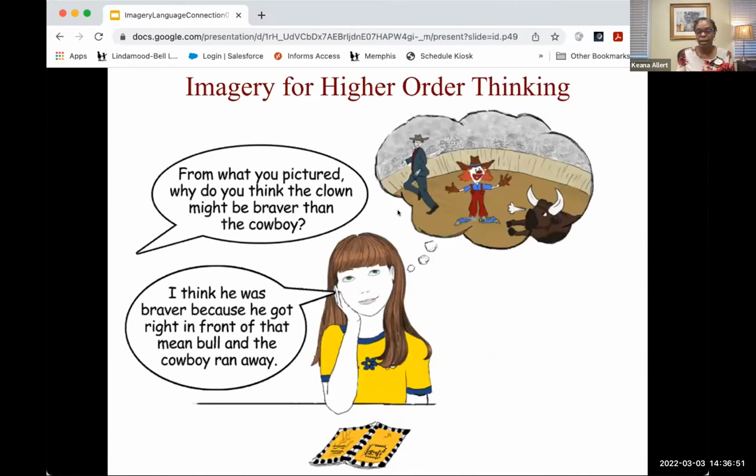And the way we do that is as we make that picture, then of course we have a clear picture that we can now apply to higher order thinking. Because it doesn't say in the story why the rodeo clown is the bravest. So she's got to see that he is protecting the cowboy by standing in front of the bull. So she can draw that conclusion. This is why he's the bravest.